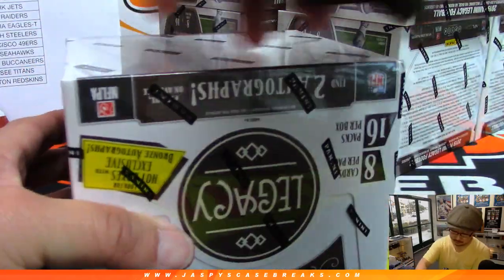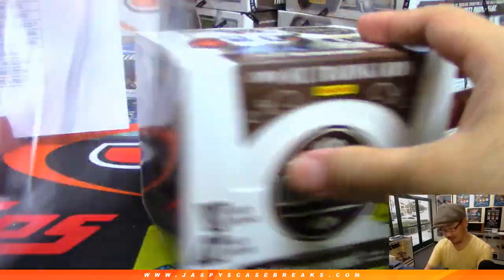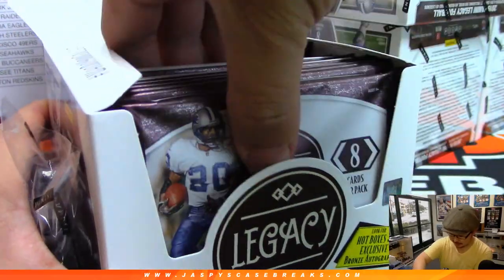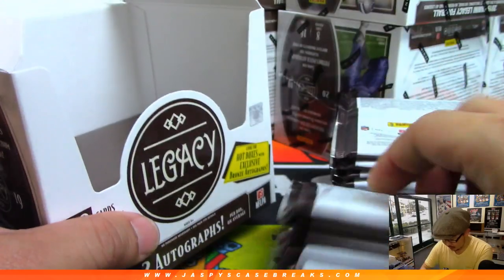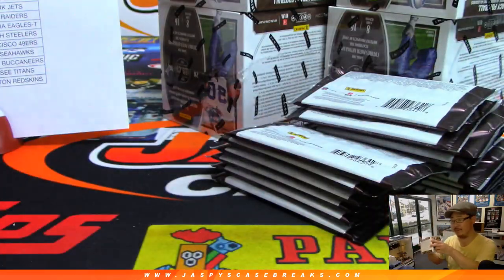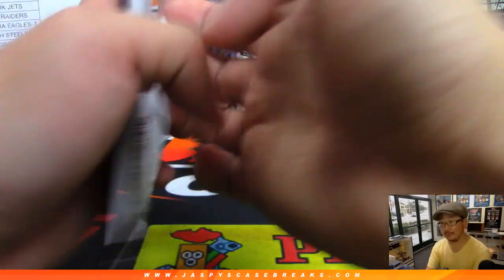All right. Now without further ado, let's do this. Good luck. Two autographs per box on average. A lot of parallels in this, too. So we won't sleeve those up just in the interest of time, but our shipping team will definitely take care of that. Unless it's like out of 10 or less. Okay. Good luck.